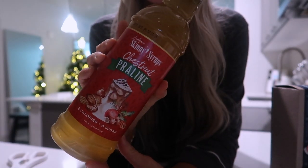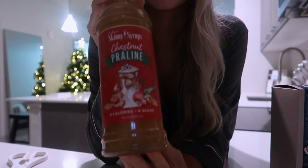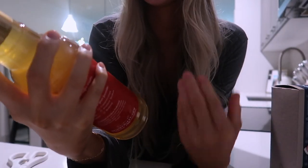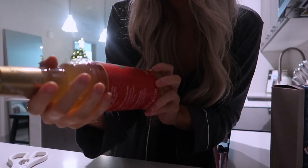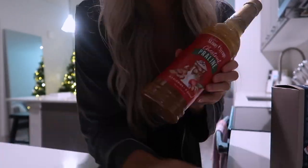And then this whole container was $7. I don't know how long it lasts, but I feel like for $7 you can get so many chestnut praline lattes at home out of it, and one chestnut praline latte at Starbucks is $7. So I'll link this down below for you guys if you're interested. They also have other flavors, if chestnut praline totally isn't your jam.